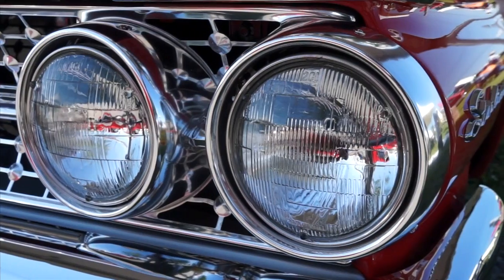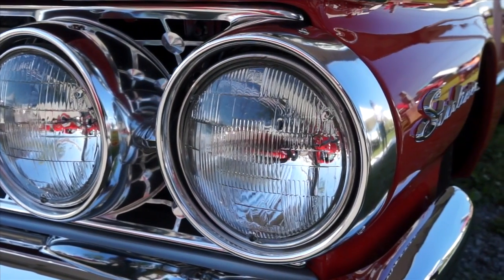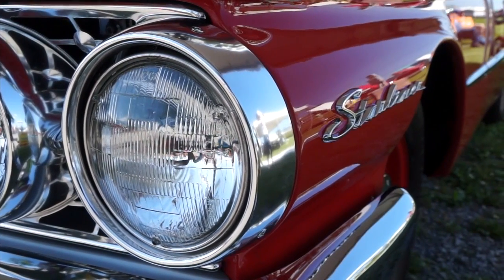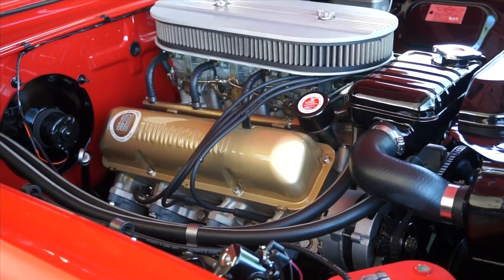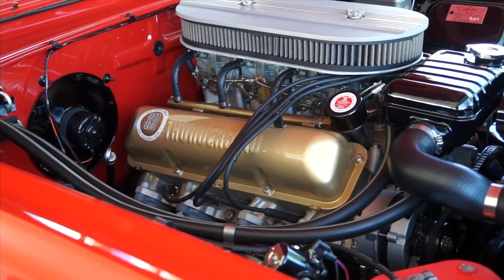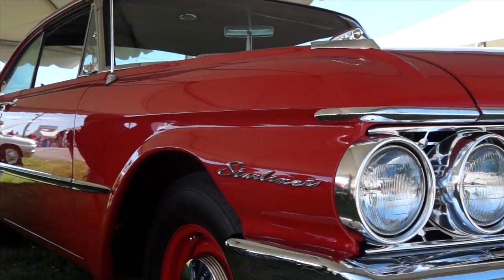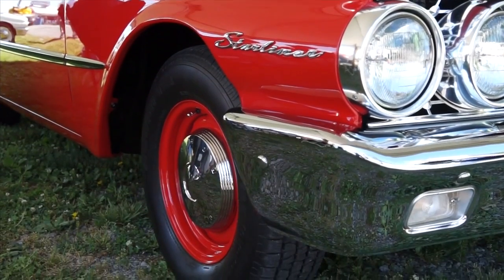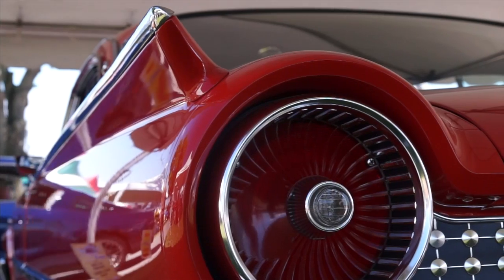I can't believe how many models the big three made. I mean, we've got a Starliner here, a 1961 Ford Starliner. And when you look at the car, as nice as it is, it's kind of like a top-end car to some degree, but then you've got the awesome 390 up front there. You look at the steel wheels, then it strikes you as being a performance car. It's a little bit of everything rolled into one, isn't it? Yes, it is.